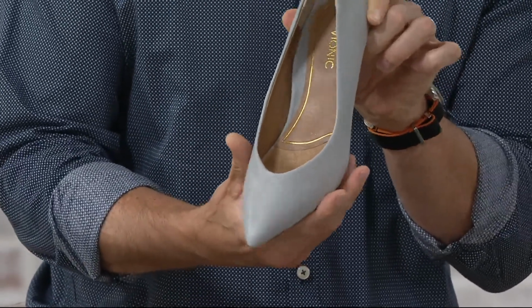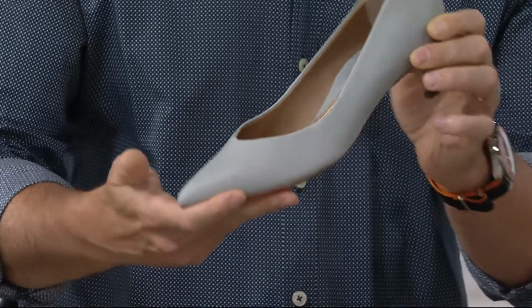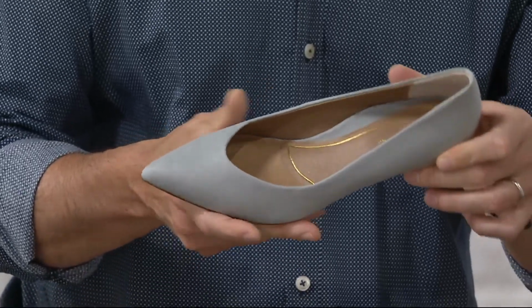So oftentimes if you wear a kitten heel, it's this area just here that it's going to start feeling very constrictive, and of course in the width there. So just by doing that little small construction technique, it's really going to give you a little bit more volume in those areas where you need it most. And it doesn't look like it.